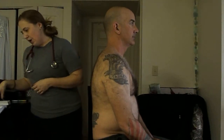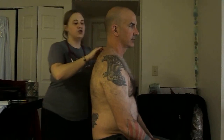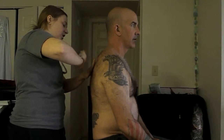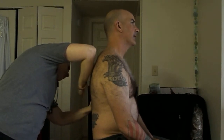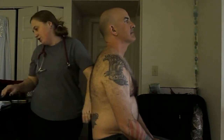So then we go on to percussion. Percussing the lung fields, we're looking for resonance. If you have hyperresonance, it could be hyperinflated, and dullness could be indicative of pneumonia or some sort of infectious or congestive problem going on. I'm going to percuss down here, listening for that resonance the lungs should be giving us. Three on each side up here, a total of 9 going down, as our textbook tells us to. And he does have nice resonance all the way down, no dullness noted.